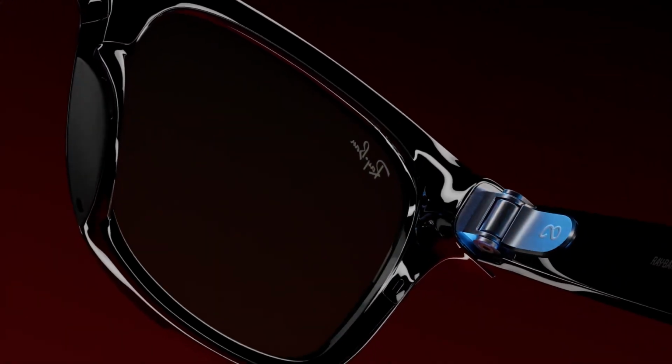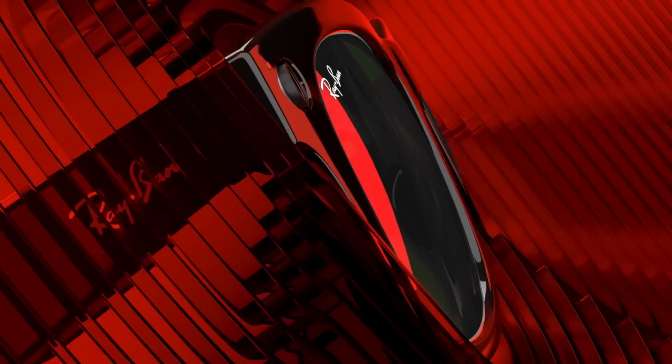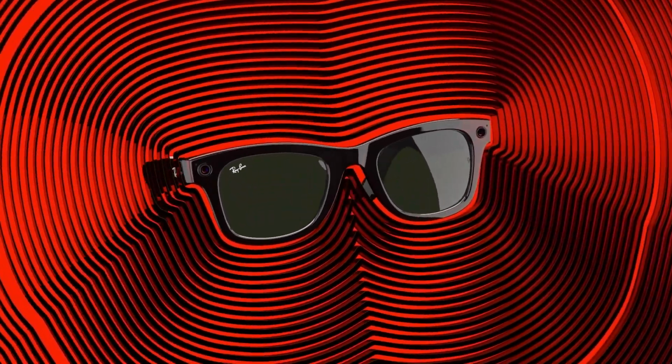What's the showstopper feature, you asked? Drumroll, please. You can now live stream videos directly to Instagram and Facebook right from your glasses. Imagine the possibilities for social media junkies and content creators.